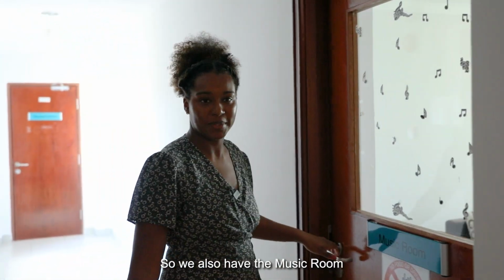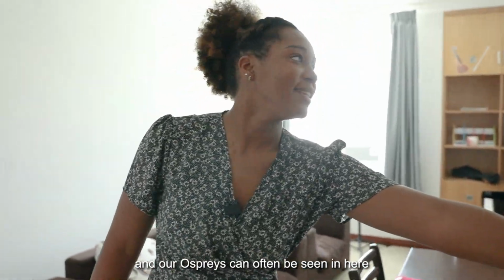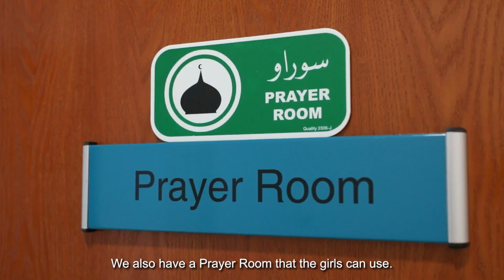So we also have the music room. And our Ospreys can often be seen in here playing the piano, practicing violin, sometimes jamming together. We also have a prayer room that the girls can use.